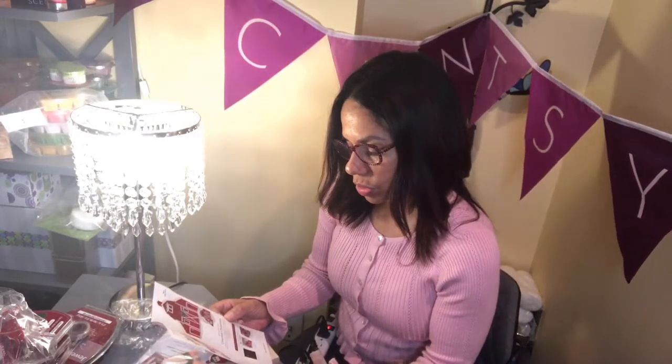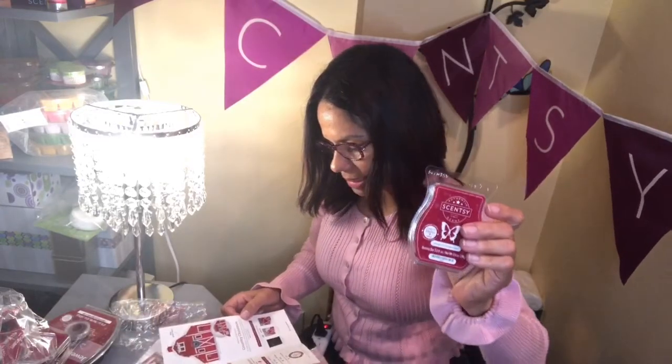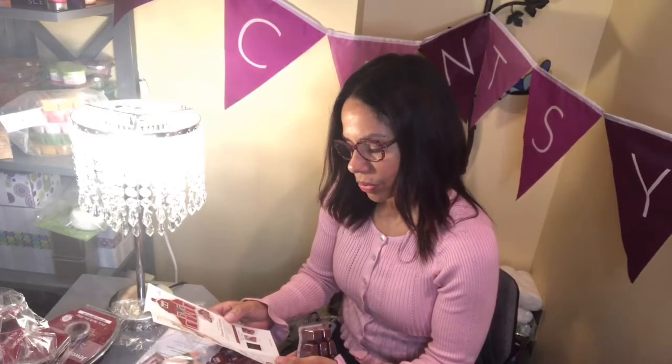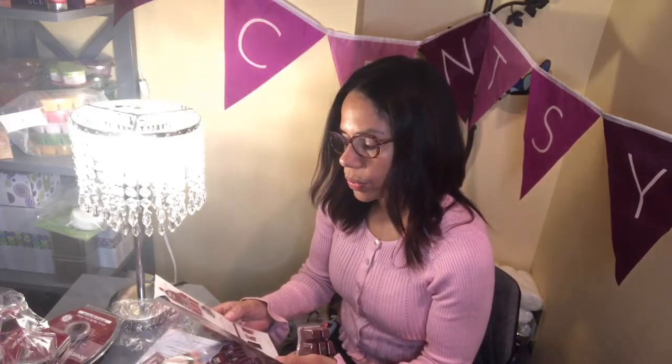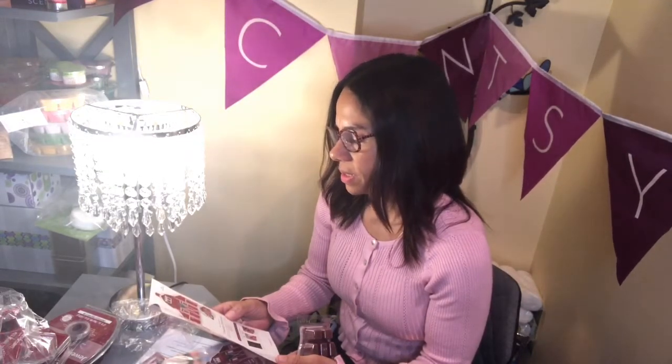And then the Jeweled Pomegranate Scentsy Bar, which is normally $6, you can get it for $5.40. And then the room spray, which is about $8, you can get for $7.20. And then there's a Scent Circle that is $3, but you can get it for $2.70. So you can get all this 10% off. And who doesn't like any percents off?